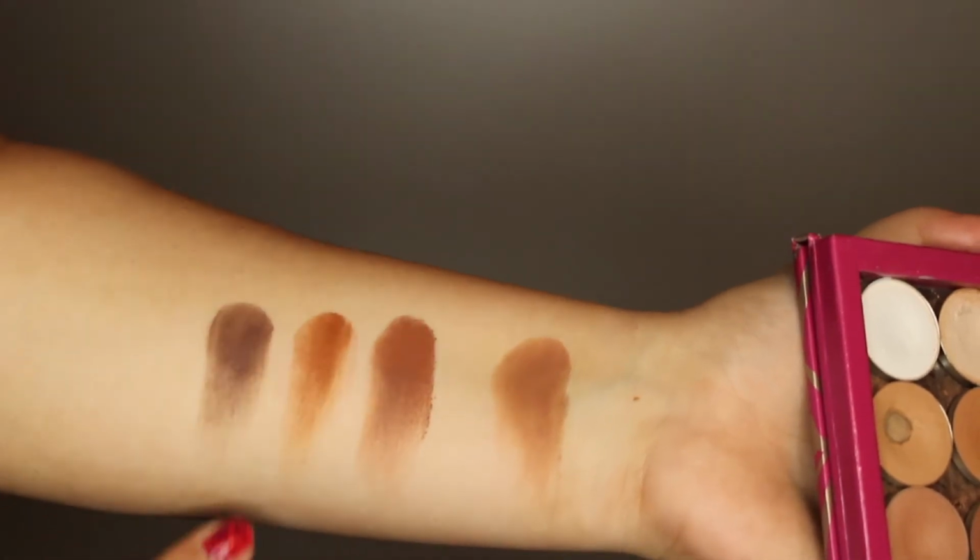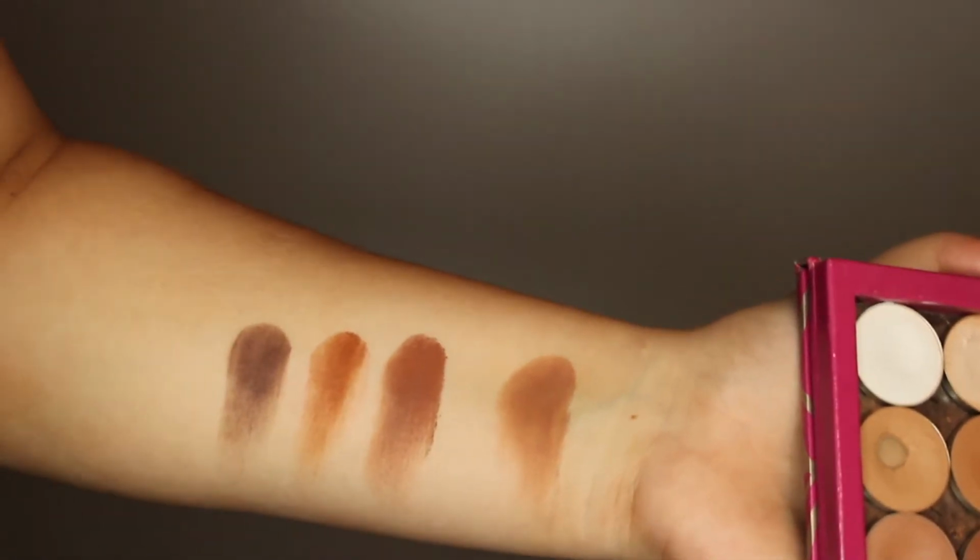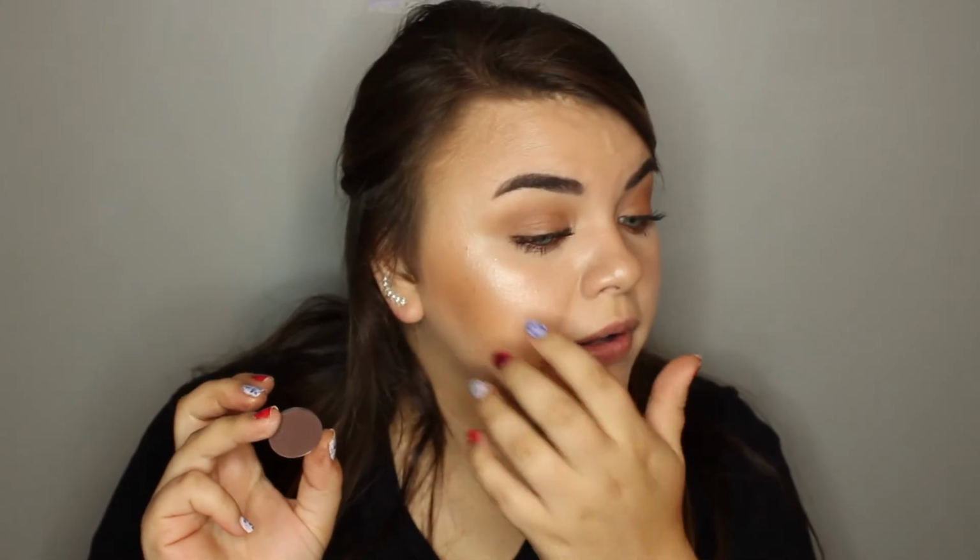This next one is a ColourPop shadow. This is ColourPop Cloud 9. This is a color that you can use to kind of replace black if you don't really want to use black. It's so pretty whenever you add it into the outer corners or put it on the lower lash line, because it just makes anything look a little bit deeper and a little bit smokier.